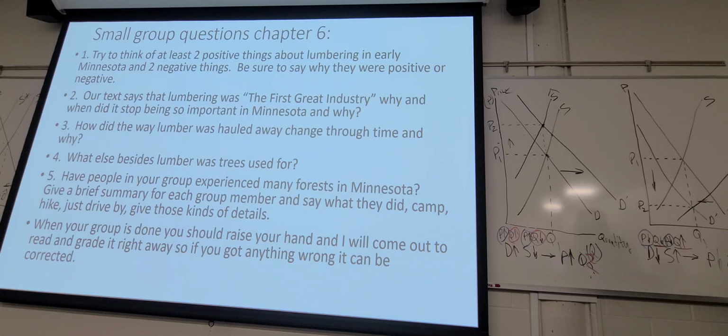Two negative things, I guess, deforestation. I've got to write this down. What was the second positive? Development. Or negative: it destroyed the ecosystem. And also forest fires. Yes. Yeah.